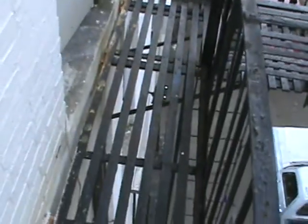Here we are. Fire escape number 3 of 10 on this building on 205. And this fire escape here has a lot of life safety issues. It's similar to the other one. Looks like this is a problem here on this building.